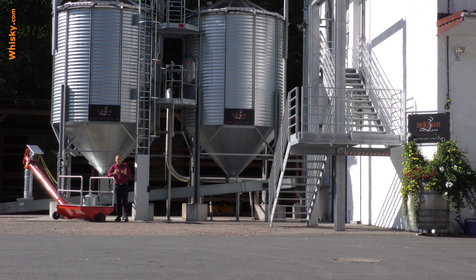They get the unpeated malt from Germany, which has a great malt culture with all the different beers. But they don't have the culture of peated malt, so the peated malt has to be imported from Scotland. They are a relatively young company, so they still did some tries with different malts to find their style and what direction they want to go, and you can vary with different malts to get different flavors.